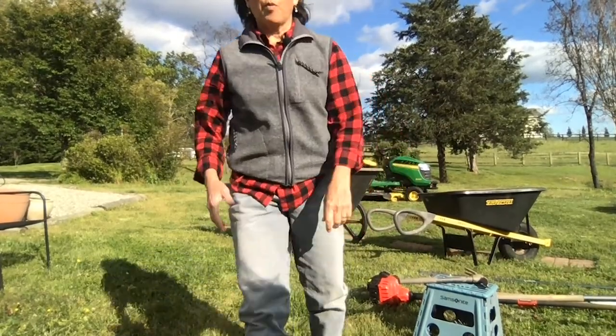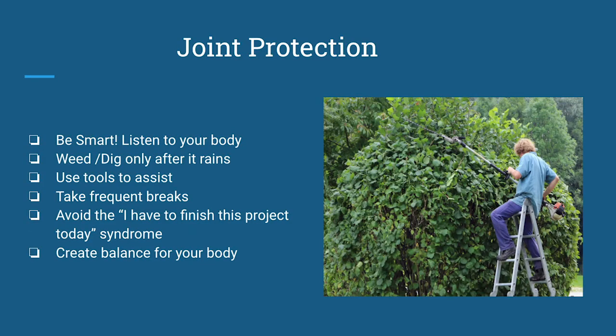Okay, so we're going to go back to the screen share. If you scroll down to, I think the fifth joint protection tip, it's try to avoid the syndrome that says, I have to finish this project today. Anybody who is a homeowner knows that the list of home projects, whether it's inside or outside yard work, never really goes down any. The items just change on the list. There's always something to fix. So that project will be there for you tomorrow. So really listen to that voice inside your head.